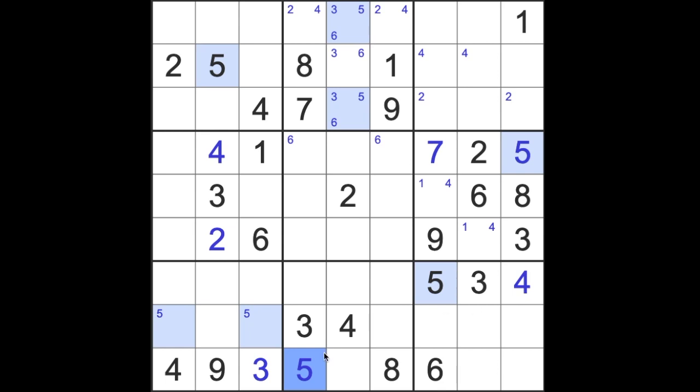And so now 5 blocking up this column, down this column, and across this row here. So we can place pencil mark 5 in these two squares here like this. Okay.